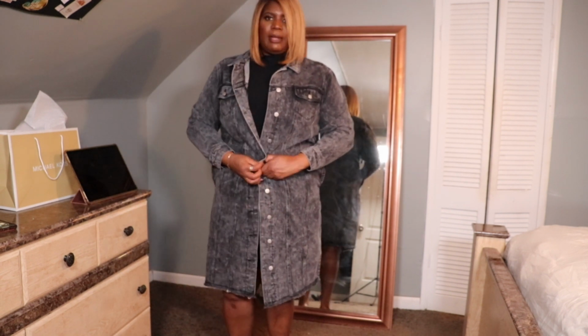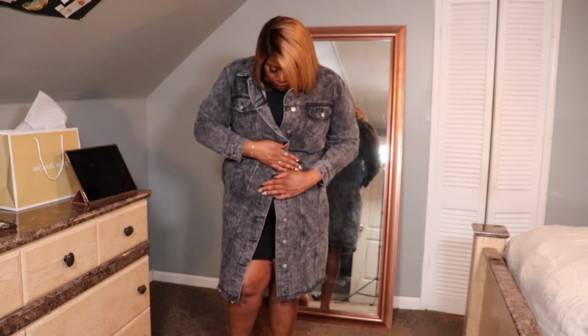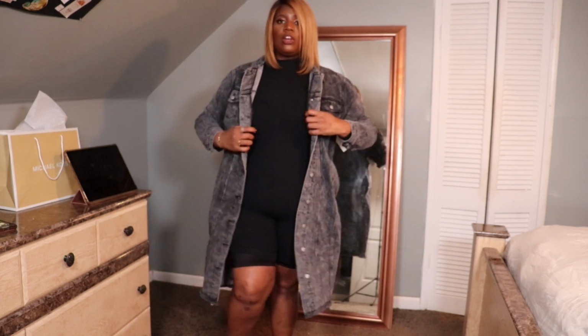I mean, I could get one button on here. I guess I could button it, but it wouldn't look super comfortable. But I wouldn't button it anyway. I will always wear it open regardless. But the jacket literally has no stretch. It is denim, so there's no stretch.